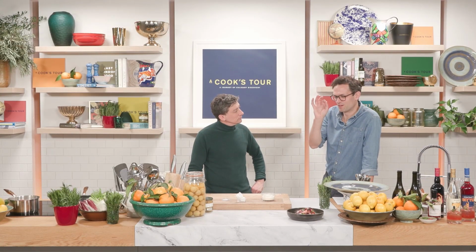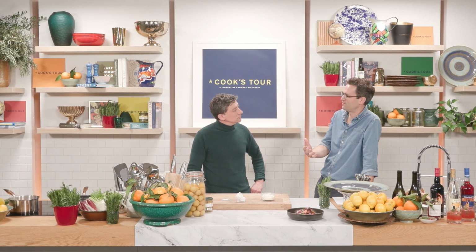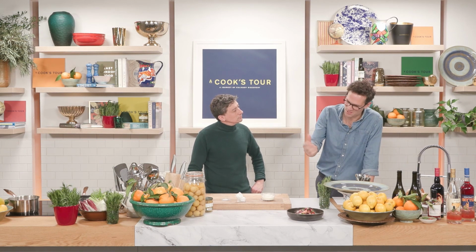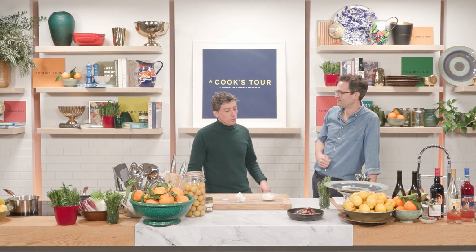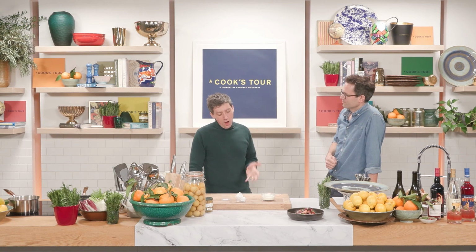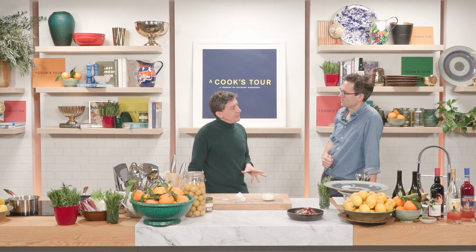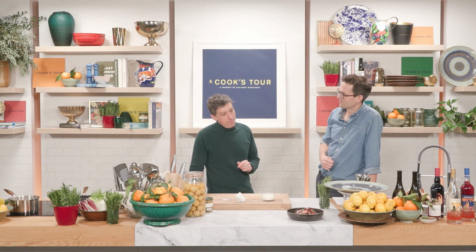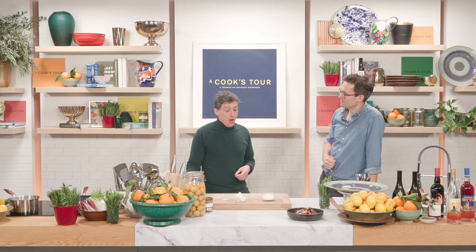I was going to quickly ask you, actually: what are the Sicilian store cupboard essentials? If you were to open the fridge of someone from Sicily, what would you expect to find in there? Well, definitely lemons. Lots of lemons, they're all about lemons over everything. Extra virgin olive oil. Lots of nuts. Almonds are big, and pistachios are as well, but almonds are not just for eating, they're used for thickening sauces and things like that.